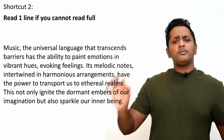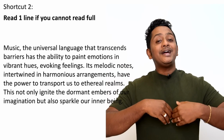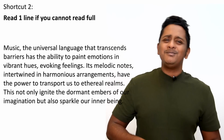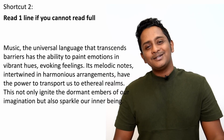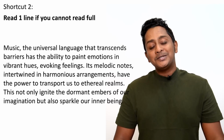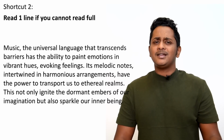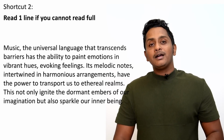I can write on a bond paper. Reading also full marks, speaking also full marks. But people who decide, okay, I will read one line, are those people who have problems in read aloud, yes or no? Agree or disagree? So when you have problems, then with what guarantee will you speak the first line also perfectly? 90% chances are there that you fumble. You skip some 2-3 words. Correct?